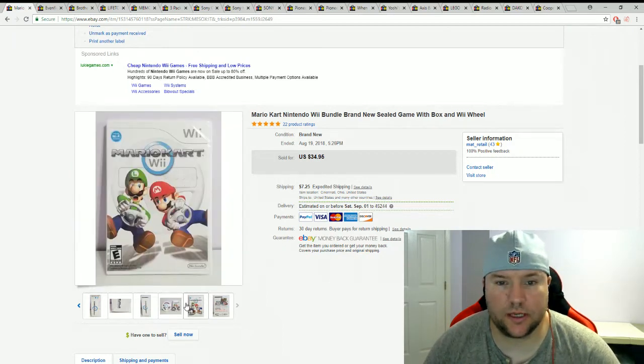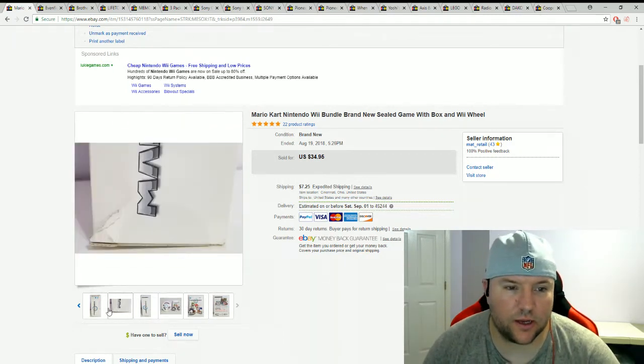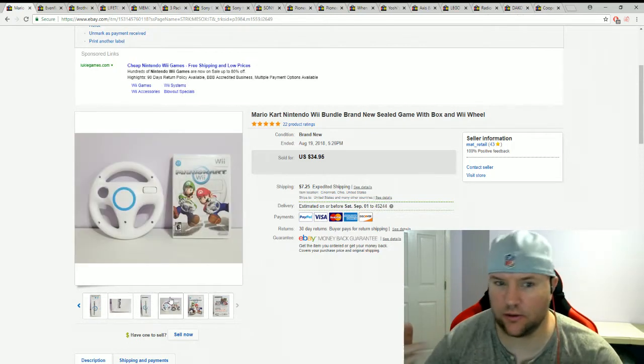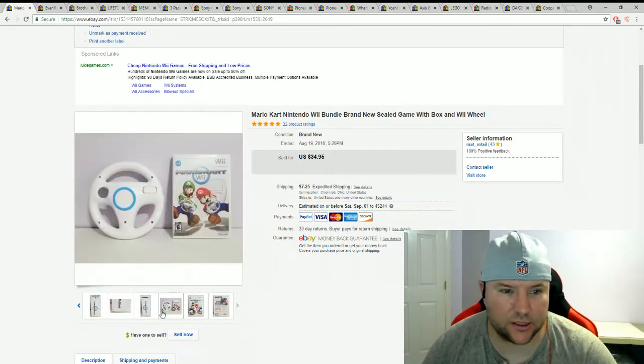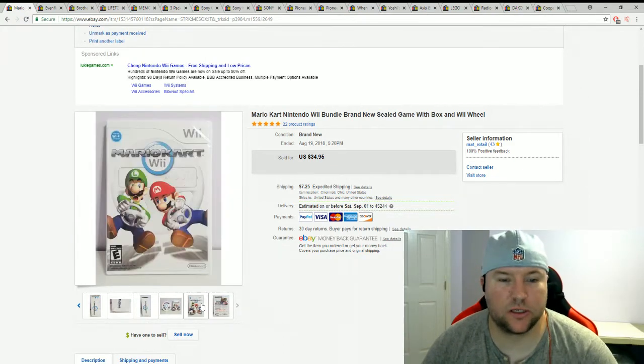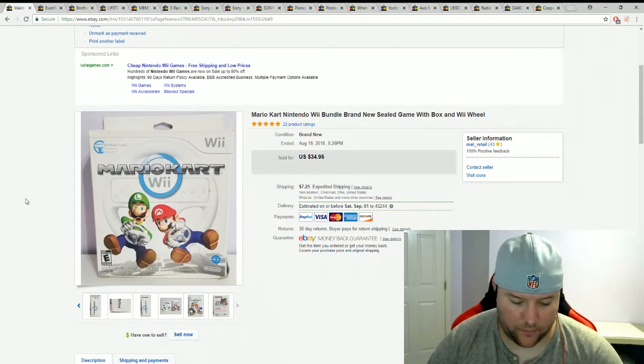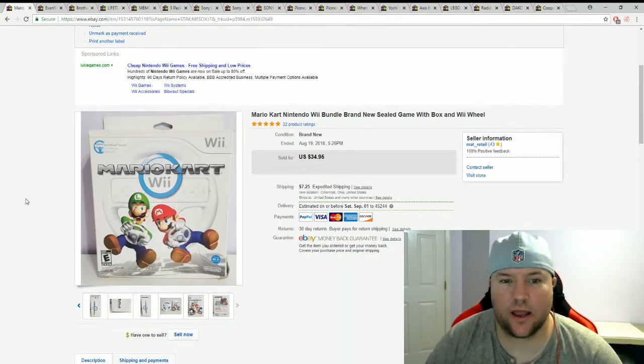But this one was sealed, so we got $34.95. You know, got the box. The box was in pretty bad shape. The box definitely wasn't sealed, but the wheel inside had never been taken out. It was still in its packaging. I took it out of the package to take a picture, but the most important thing was the game was sealed. So he also came out with like a bunch of boxed N64 stuff.